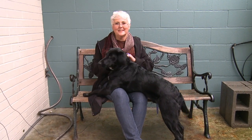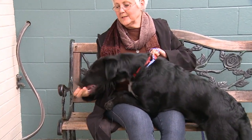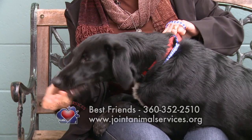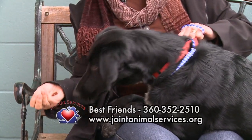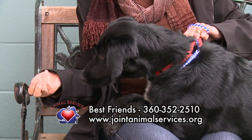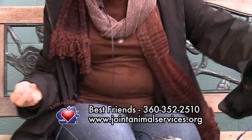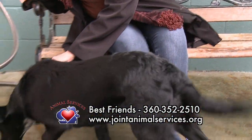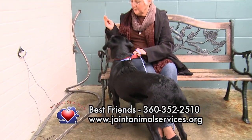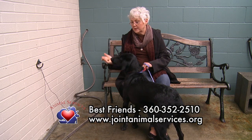This is Samson. Samson is 7 months old. He's at this point intact, but he won't be for long. Probably an Aussie lab mix or maybe a Border Collie lab mix. Definitely has the distinctive coloring, the merling, on his paws, and oh, we dropped a crumb. Oh no, that will never do. Very food oriented, as you can see, which is a very good thing.